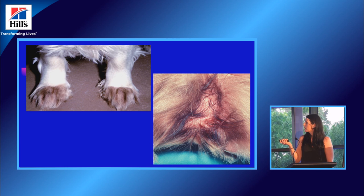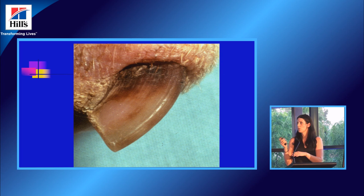And this one I like to point out too, because the actual skin of the paws on this dog was not all that impressive, but you can see that the claw is discoloured in that proximal area there. And I not uncommonly find malassezia when I perform cytology of those areas, and those dogs can be intensely pruritic.